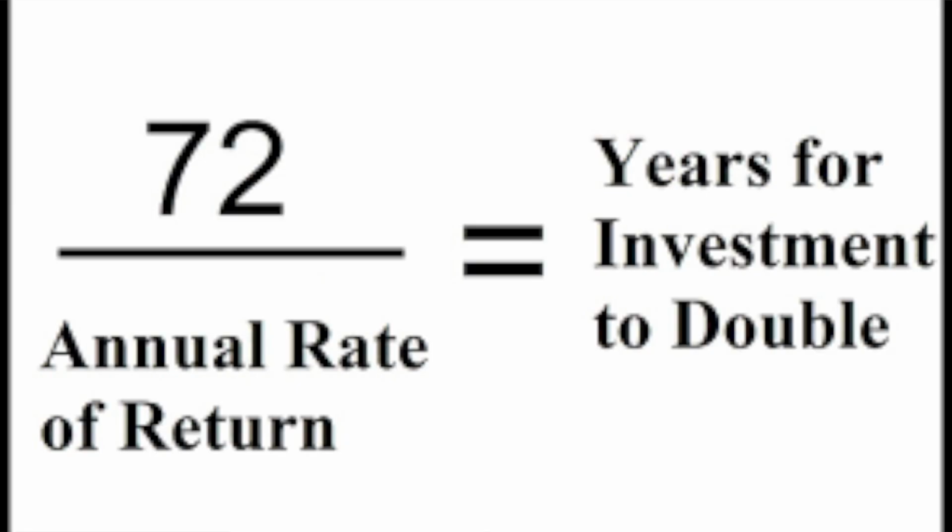The Rule of 72 is a simple formula that will help approximate how long it'll take your money to double, given a fixed rate of return. So how does it work? It's surprisingly simple. You just take the number 72 and you divide it by your interest rate. That's it. It's really that simple. So the number you get from taking 72 divided by your interest rate equals the number of years it's going to take to double your money.